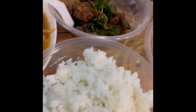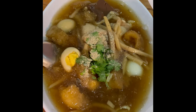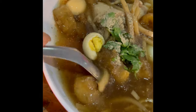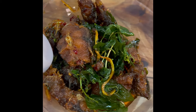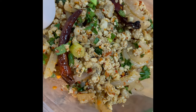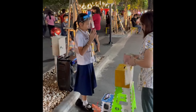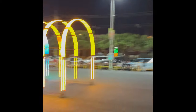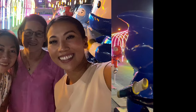Show you guys what we got. Obviously, we got some rice to eat with our dishes. This is a Thai sour, hot and sour soup. And this is a spicy basil fish. This is lot chicken, super flavorful, and some Thai or Lao sauce.